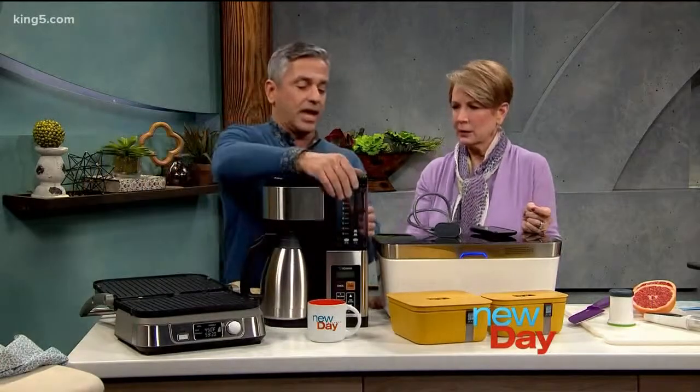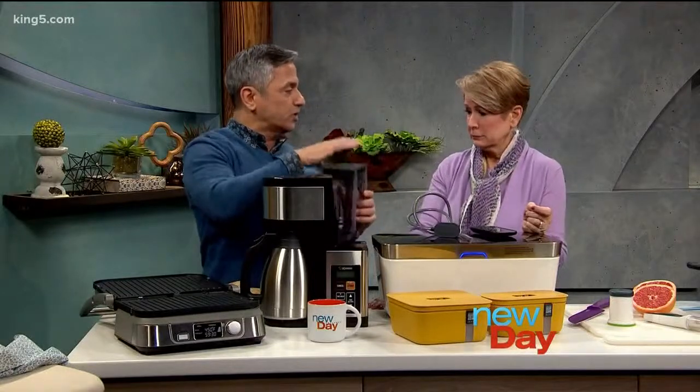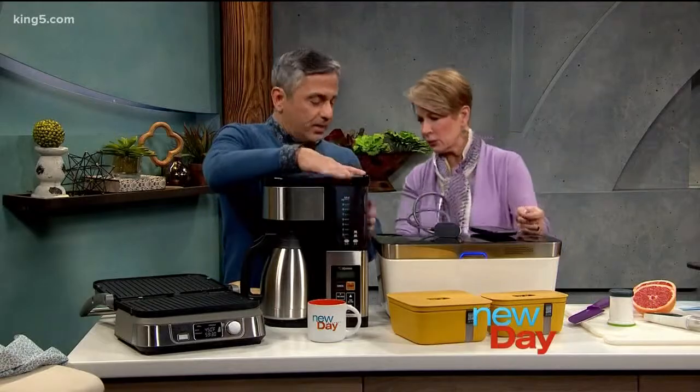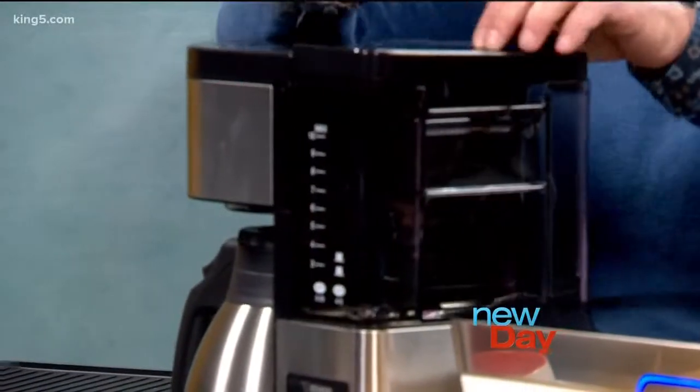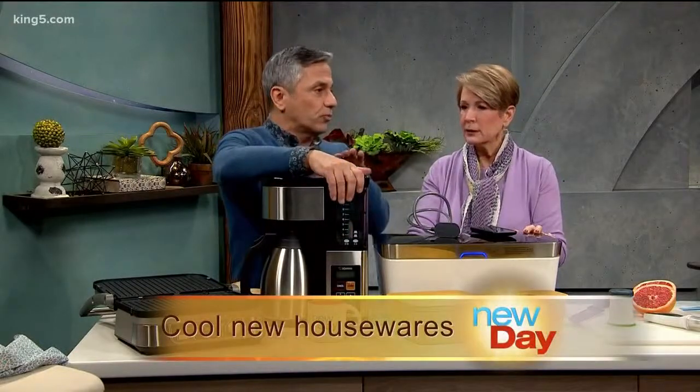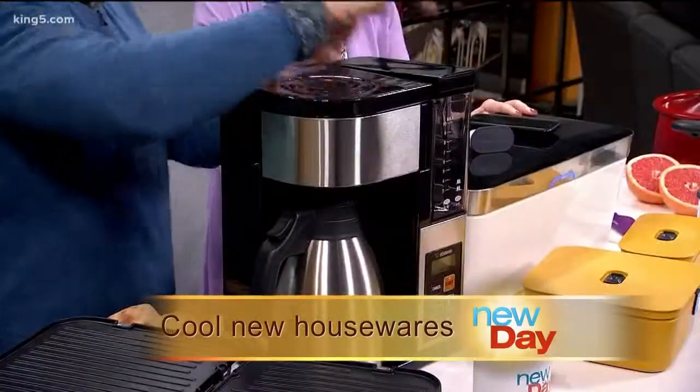It also has a removable water reservoir, so you can just fill it up and not have to pour it in and make a mess. Wow, this thing is really cool. What's it called again? It's called Zojirushi. It's Japanese. And you can also brew regular coffee and iced coffee, and one other thing.